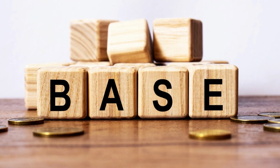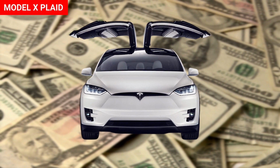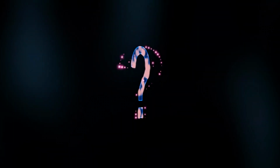Also, I need you guys to remember the base fee, because I'm going to talk about that in a little bit. Moving on, the Model X Plaid is more expensive, and it has a base price of $119,990.